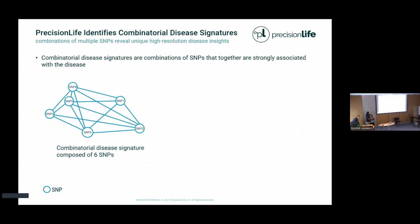So we use a hypothesis-free method to generate these SNP combinations. So we call them disease signatures. And you can imagine for reaching the GWAS significance threshold, the SNPs in a standard genome-wide association study would have to have a large effect size in order to reach that significance. But because we're looking at combinations, we look at significant associations in groups of people.